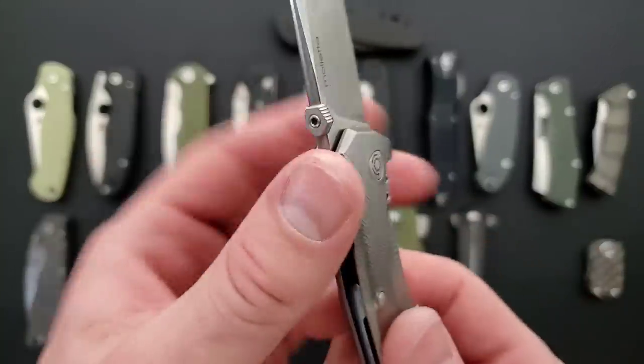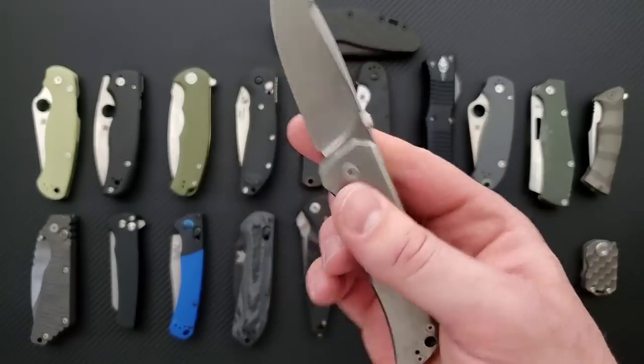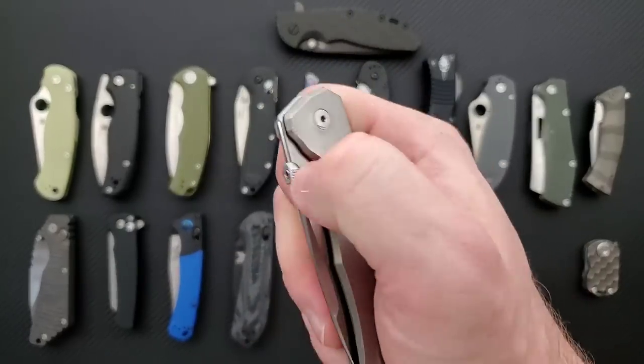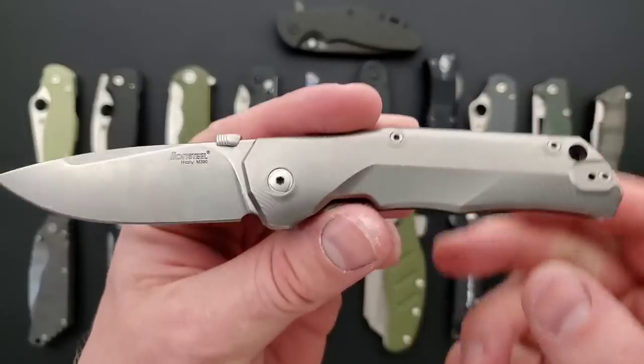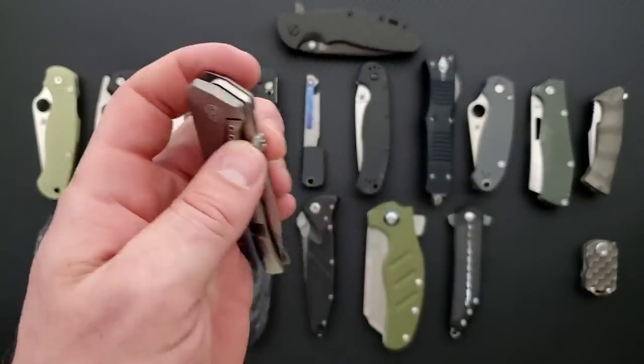I took the flipper tab off because I like this little thumb thing or finger thing. It's not really a disc. It's not really a stud. It's kind of a mix between the two. But yeah, it runs on bearings. This thing has become hyper smooth.